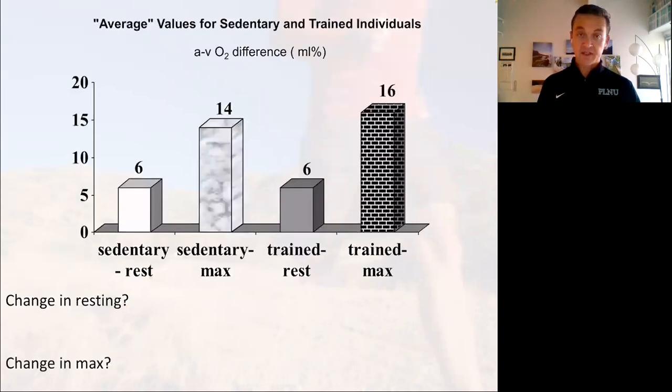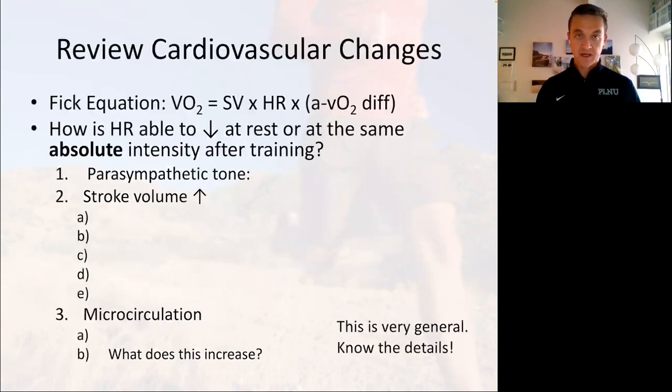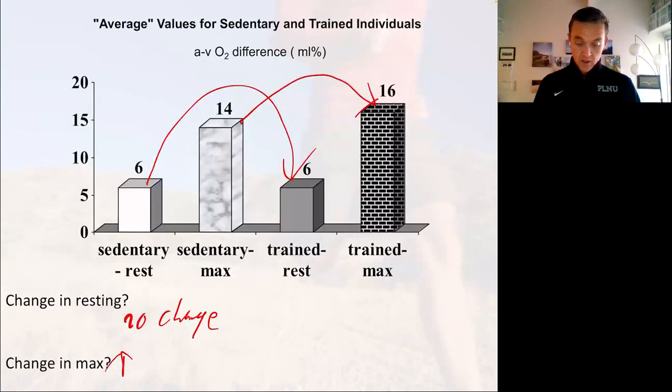Here is AVO2 difference, some of the similar graphs we saw. Resting AVO2 difference, no change. What about maximal? We do see an increase in maximal. How does that happen? Well, we'll talk about it a little bit more on the TBL day, but it happens in multiple ways. Anything that's going to lead to more oxygen diffusion.